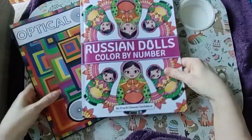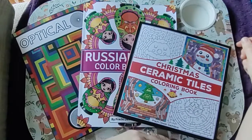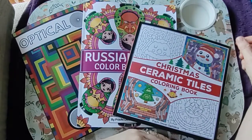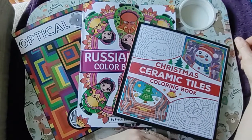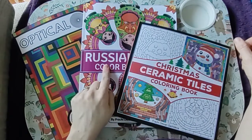Okay, so those are the three books that I have just received. I think, because I can't resist, I'm going to do a bit of a speed colouring and chat out of this one.